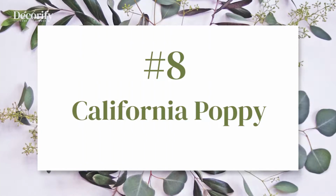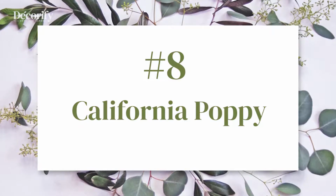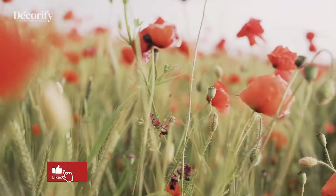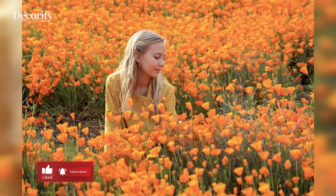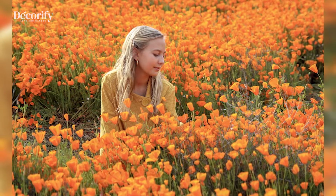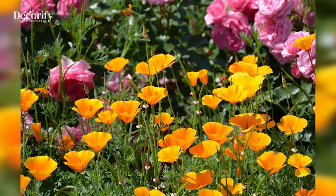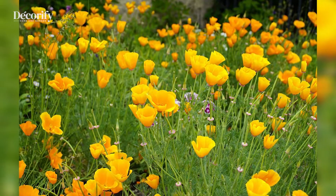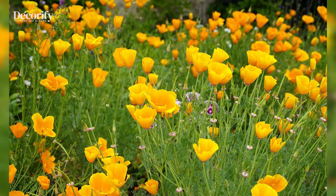Number 8. California poppy. If your backyard isn't the most productive, look no further than California poppies. These drought-resistant plants grow best in full sun, but don't mind poor soil a bit. Discover more pink and orange blossoms that look just like a sunset.